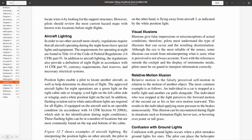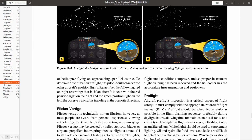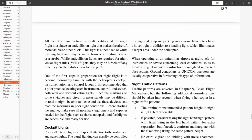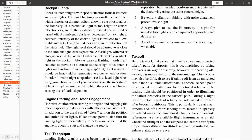Other things: don't have your landing light on when you're flying low, and don't try to paint people's cars and houses. Don't be a jerk if you're flying your helicopter at night. And that's pretty much it. It's the same kind of a thing as with an airplane. You want to be careful. Cockpit lighting, you should keep it as low as possible. You should also have a flashlight on hand. Definitely make sure that you're clear of people and obstacles before you start firing up that engine and turning those rotors. That can be a bit of an issue.